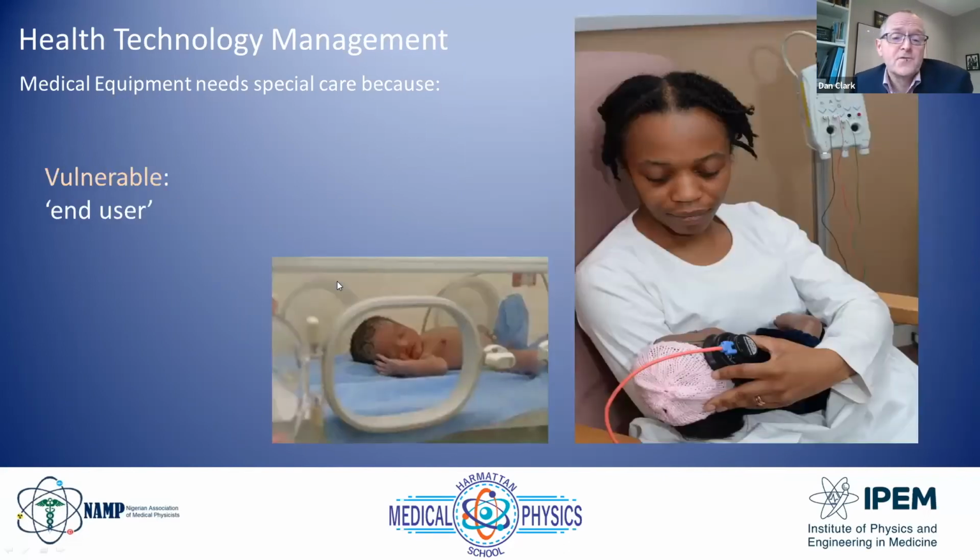The second difference between equipment used in a hospital and equipment outside of a hospital is that the people it's designed to be used by and for, our patients, tend to be very, very vulnerable. People are only in healthcare because they're poorly. There's something wrong with them. They're not as well as other people. And in fact, some of the people that we see in hospital are some of the most vulnerable people in the whole population. And to make matters worse, we often do things to people in hospitals that make them even more vulnerable.